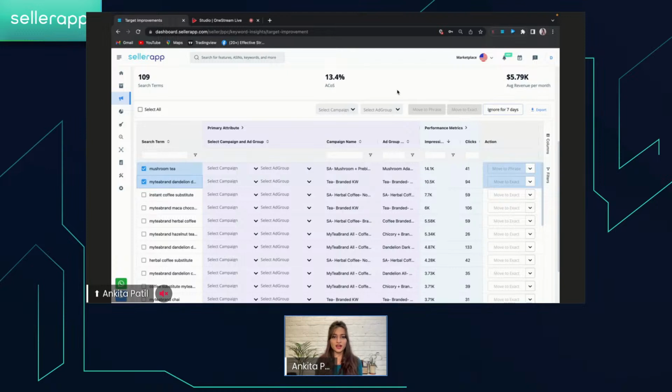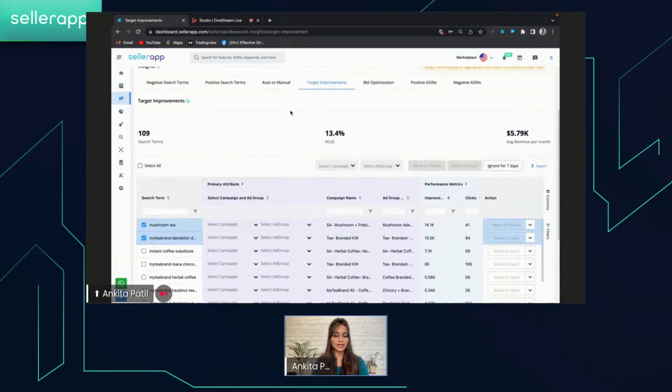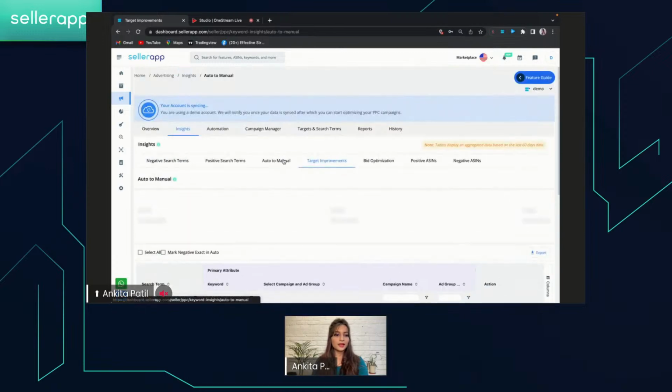However, if done manually, it's a lengthy process. Fortunately, the SellerApp Advertising Insights tool makes this process like 100 times easier. For that, again, we need to go to the auto to manual option over here, and let me guide you over there. So this is the auto to manual feature.